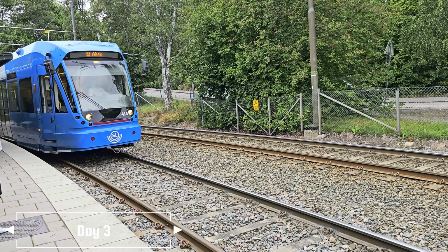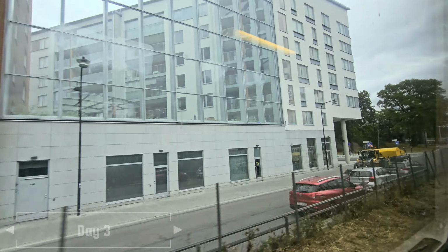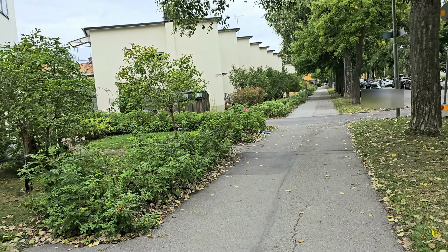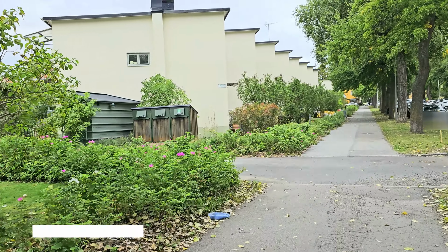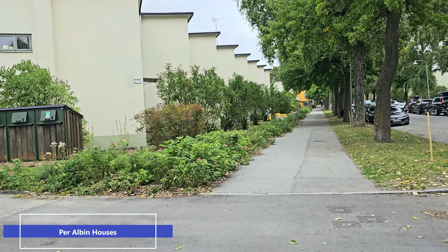After breakfast, I took my longest trip on public transit. I wanted to see the Per Albin houses. The 94 houses in Bromma are a classic example of Swedish functionalism. They were built in the 1930s to provide affordable high-quality houses for working-class people and were called Folkhemmet, or the people's homes.